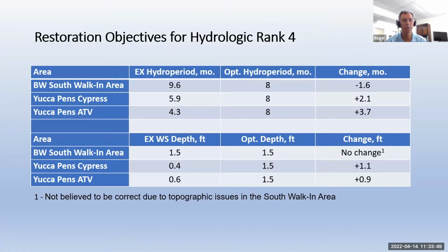So in the South Walk-In, we want to go from an existing hydroperiod of around 9.5 months down to 8 months. We're looking to reduce hydroperiods by 1.5 months or so. In the cypress, we're looking to add a couple of months of hydroperiod. In the south part of Yuca Pens in the ATV area, we'd like to add about 4 months of hydroperiod. And we'd like to add water depths as well, about 1 foot in the Yuca Pens area, where the modeling results don't show that we need to change water depths in the South Walk-In area, but because of topographic issues, we're thinking that may not be spot on.